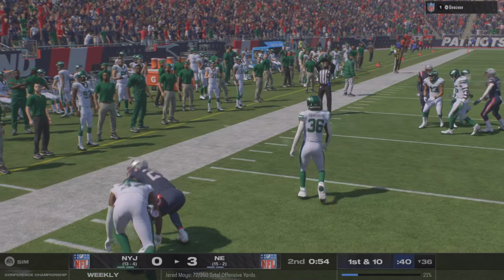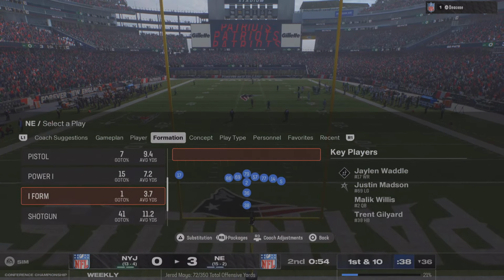And good coverage by the punt team. They stop him before he can get any return cranked up.